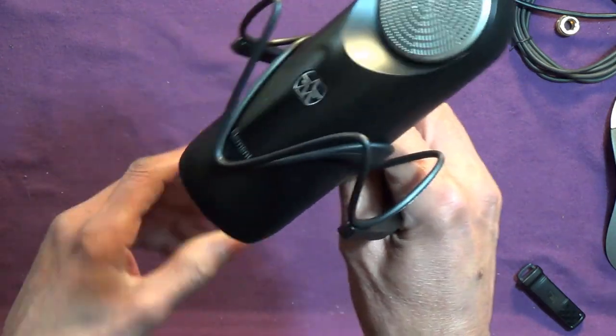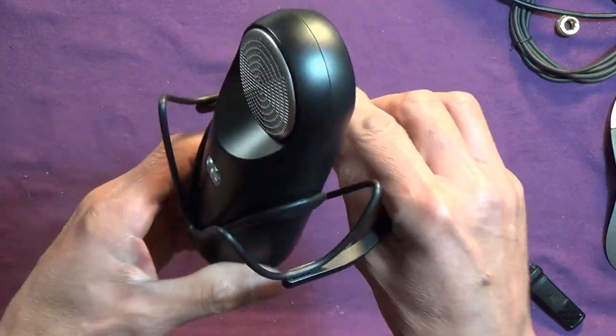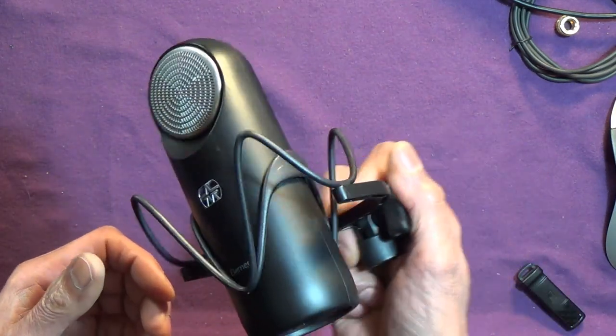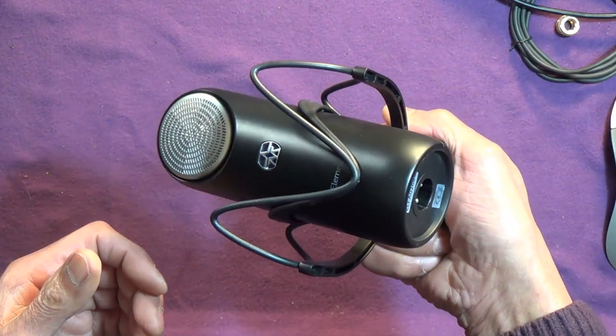Because if you don't, it'll fall straight through. So there it is. Seems fine in different positions.